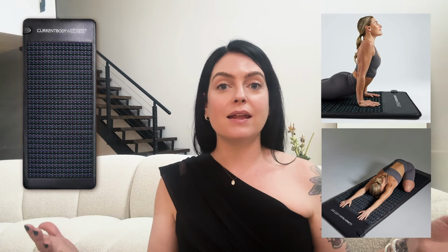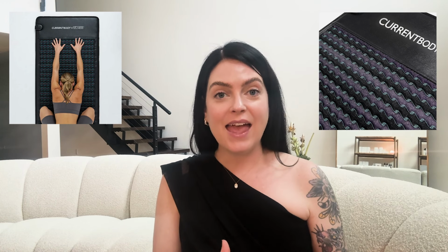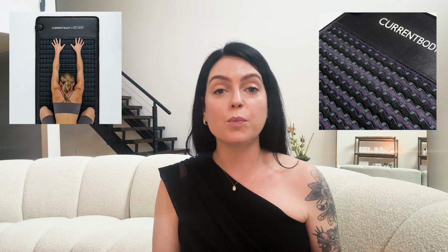So cool. But these larger PEMF devices tend to be very expensive and not very portable. So this is where PEMF mats come into play. It looks like a yoga mat, but you lie on it and it emits these electromagnetic fields to help promote all kinds of different activities in the body. So I am so excited that CurrentBody just launched an infrared PEMF mat, and it has quickly become a really easy way to incorporate PEMF into my daily routine.